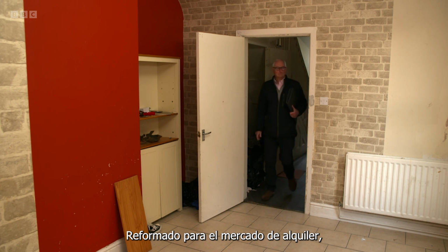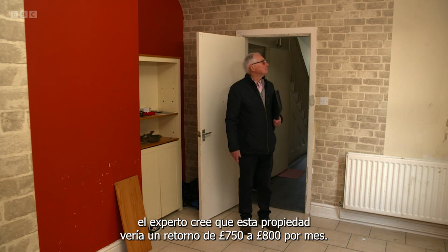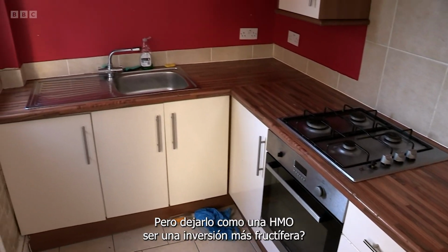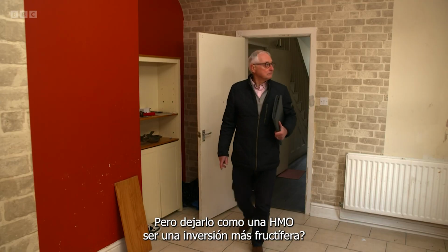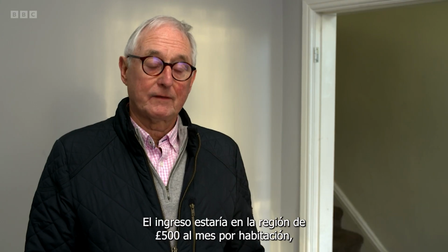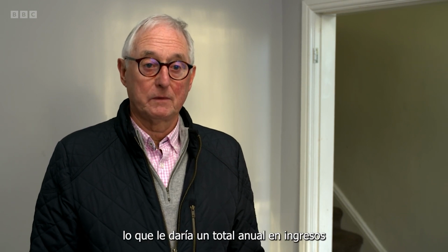Refurbished for the rental market, the expert believes this property would see a return of £750 to £800 a month. But would letting it as an HMO be a more fruitful investment? The income would be in the region of £500 per calendar month per room, which would give a total annual income in the region of £27,000 to £28,000.